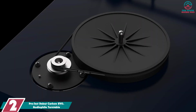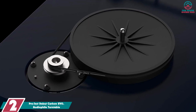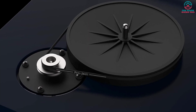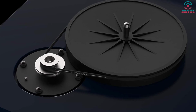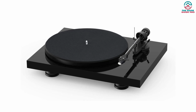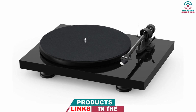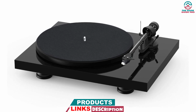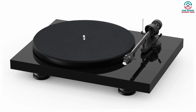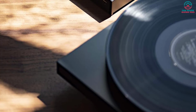At number 2, we have the Pro-Ject Debut Carbon EVO Audiophile Turntable. The Pro-Ject Debut Carbon EVO, 9/10 Wired recommends, sounds magnificent. It may not have the bells and whistles of some of our other picks, but Pro-Ject instead opts for high-quality components arranged in the simplest configuration possible. That includes a carbon fiber tone arm, a custom thermoplastic elastomer damped metal platter, and a house-made cartridge that typically retails for $150 alone.